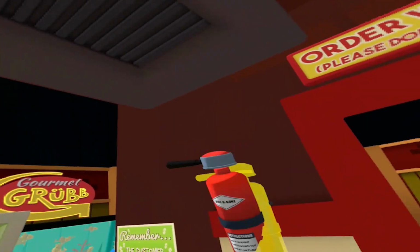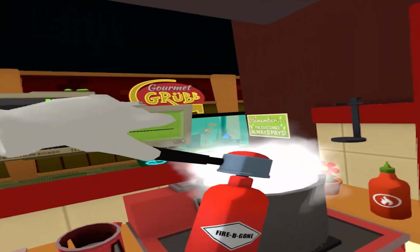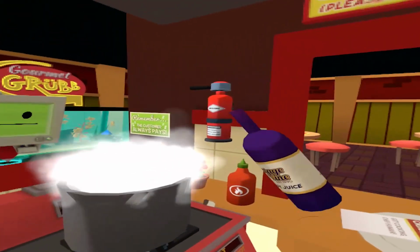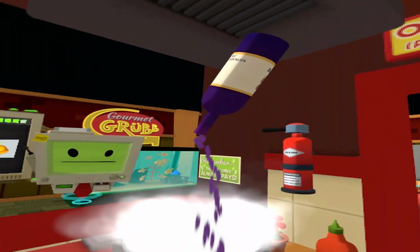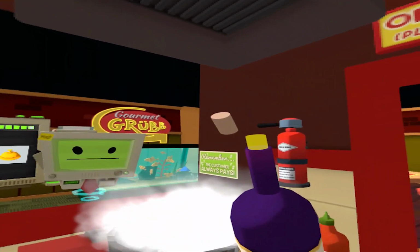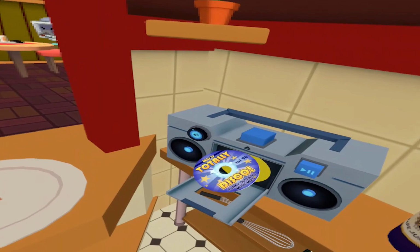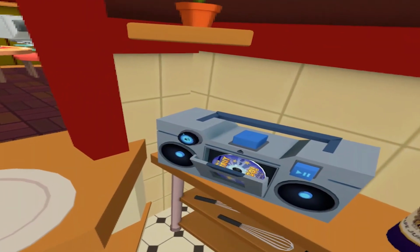Oh my. This fire extinguisher. What? How do I use this? Ooh, let's add some, whatever this is, alcohol. Yeah, that's good. That is good. Ooh, what's this? Let's add some tunes.